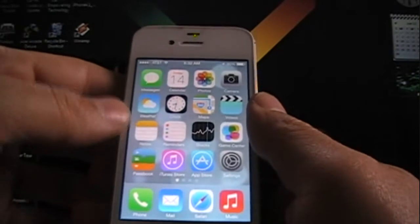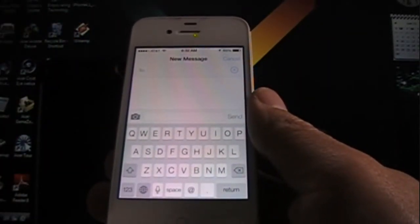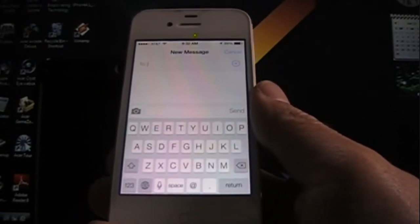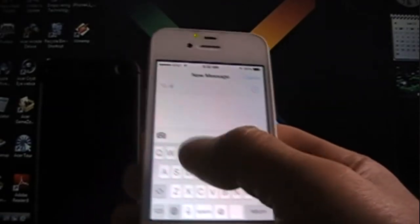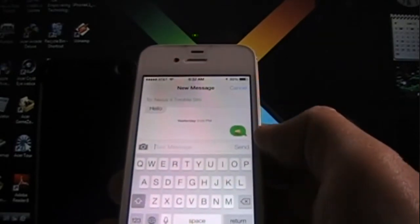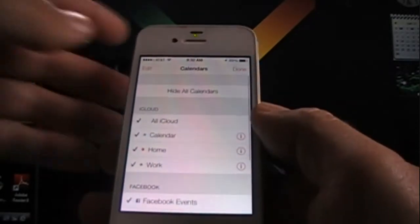So let's go back. In Messages, everything seems to be themed out. We'll go ahead and go to create message, and you can see the keyboard is white, the layout is white. If you're texting someone on iMessage, the icons are blue, and if they don't have iMessage, the icons are green and gray. So that's the Messages app. Calendars is awesome. They did a great job in the calendars.